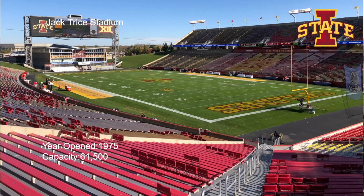And up next is Jack Trice Stadium, home of Iowa State. Opened in 1975, capacity of 61,500. Really odd end zone renovation done in this one with that big tower. It looks like it's set up for like a concert, but I like it with the jumbotron there. I think it looks cool. Pretty much all bleacher seating.